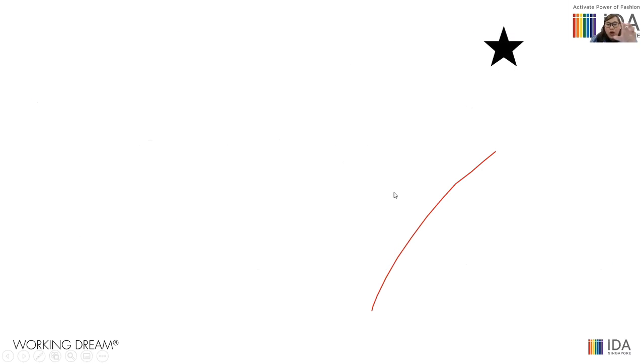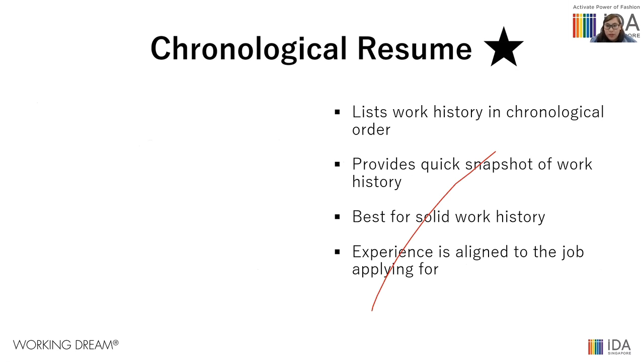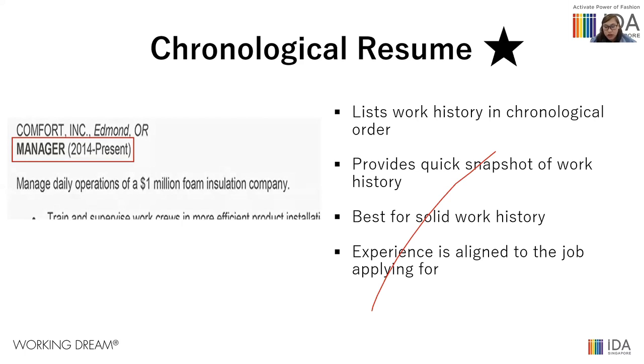If there's a star mark there, it shows that this type is commonly used. Chronological resume, commonly used. What is it all about? It is a resume that lists your work history in chronological order, starting with the most recent job. Most employers and HR recruiters prefer this type because it provides a quick snapshot of the candidate's work history. It is best used if you have a solid work history, if your experience is aligned to the job that you're applying for, and there are no lapses in your employment.